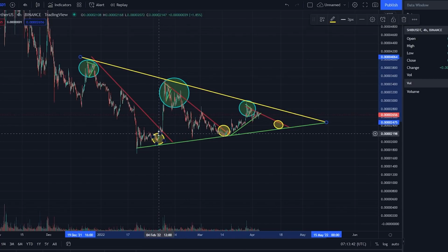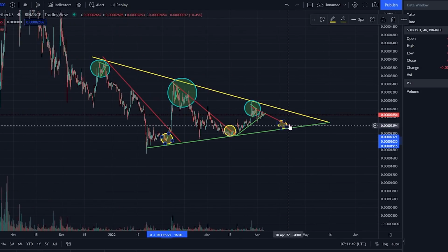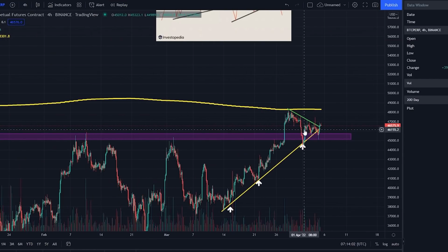Because as you guys can see, the last time we got to this yellow area, pump. So if we get to this yellow area again, I am expecting a pump. But if we are about to go down, I'll consider it, okay? I'm not saying that this is concrete proof that we're going to pump if we go here. I'm just saying, whatever the conditions are, I'll consider it and I'll make a video. So for now, I think the market does actually look pretty good here, if I'm being honest. So yeah, the next key resistance line that we need to break through is that $48,000 area.